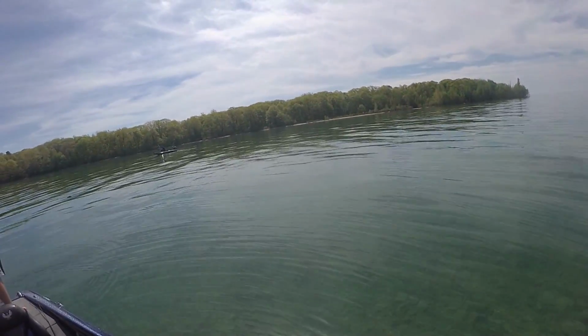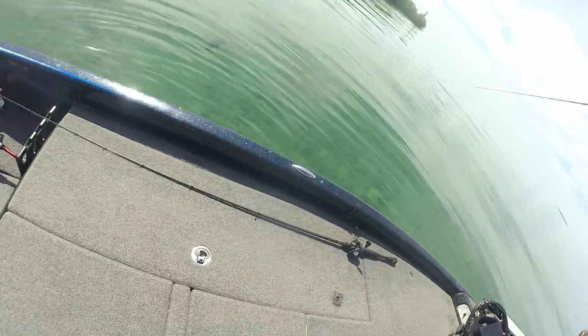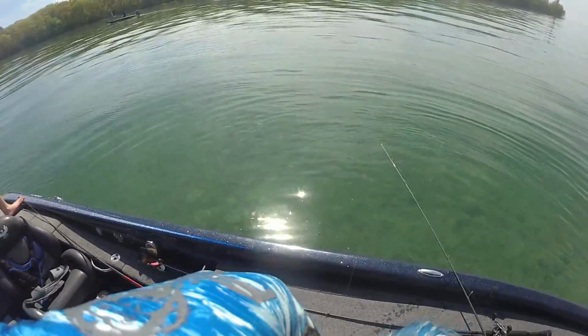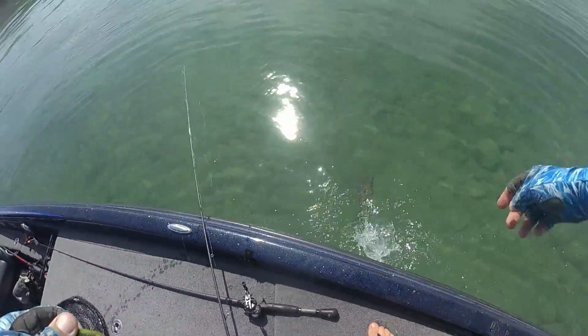That's a good one, dude. That's a stick. I got it. Yeah. Look at that, dude. It's a thick one. It's a thick, dark, beautiful bass. She likes to eat my Ned Rig.